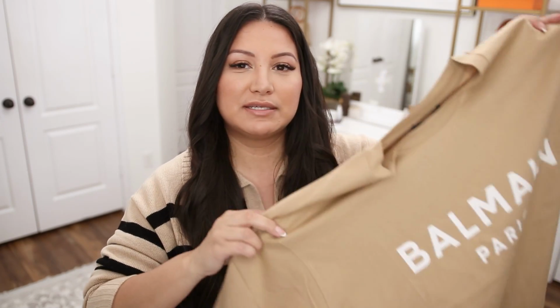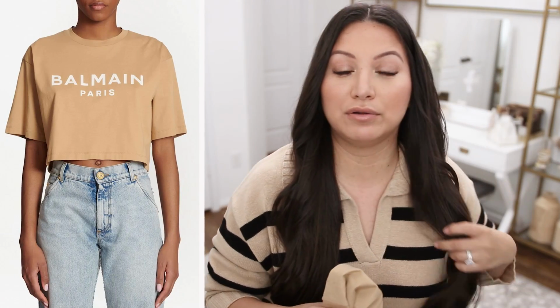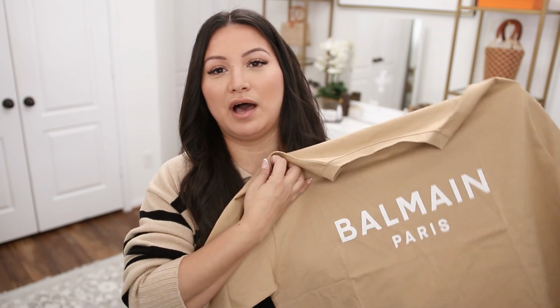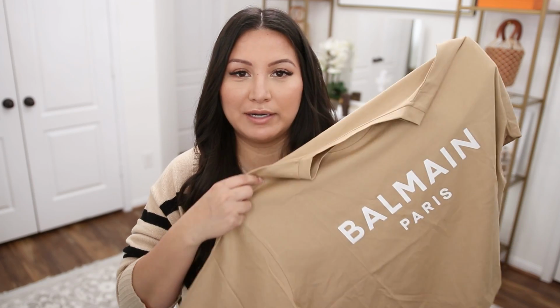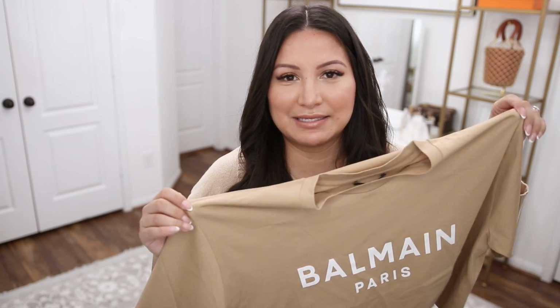First up is going to be this oversized cropped tee. I've talked a lot about luxury tees, and when buying from a luxury brand like Balenciaga or Balmain, they do offer a lot of these really casual staple kind of pieces. Something that, if the logo wasn't there, would you spend this amount of money on it? Let's be honest. The answer is going to be no.